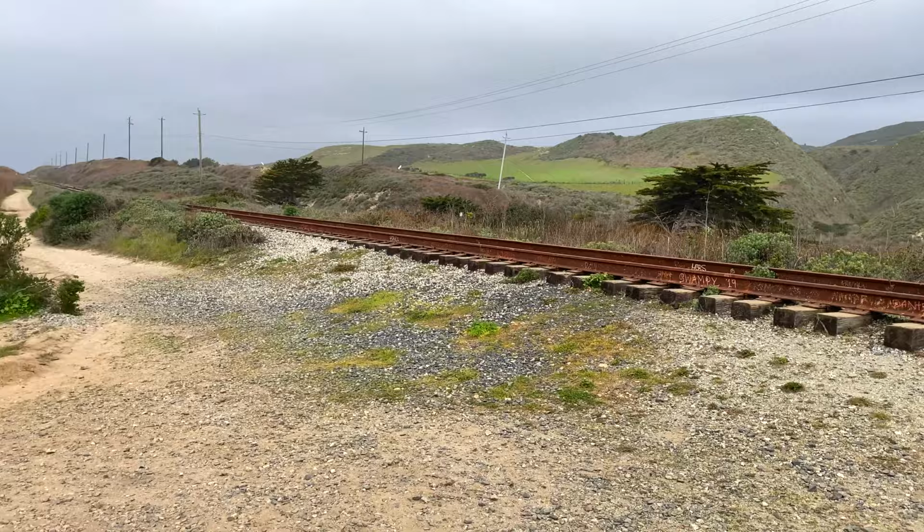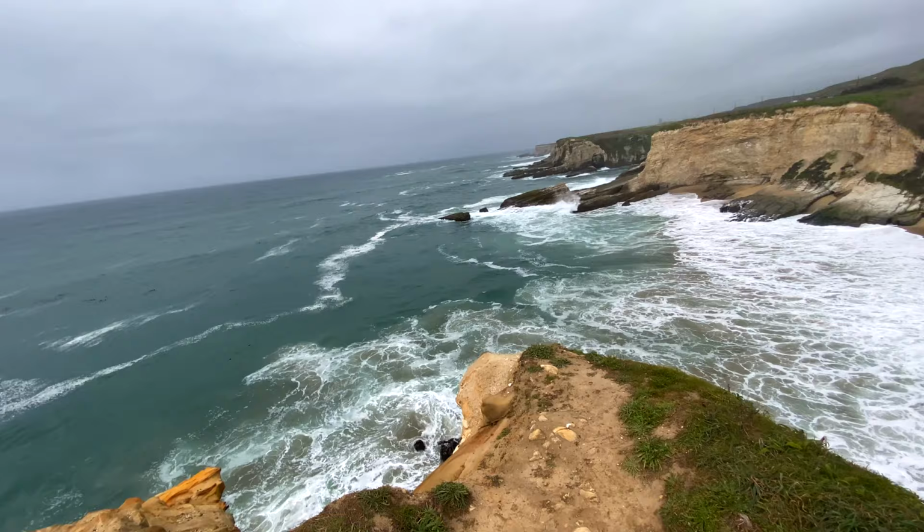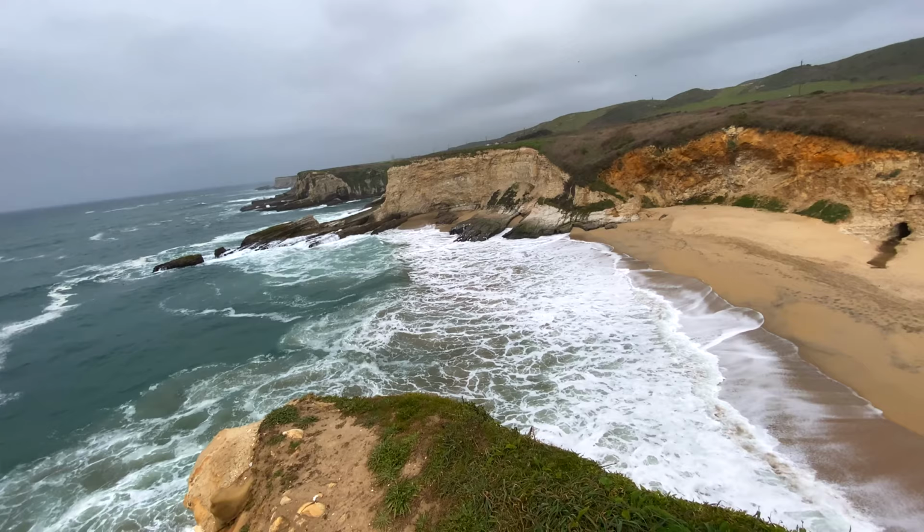We spent the night in Santa Cruz, which is just 9 miles south of Davenport. The next day, we checked out some other stops like the Laguna Creek and the 4 Mile Beach.